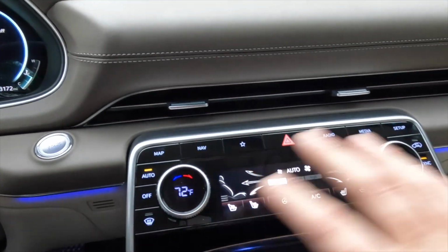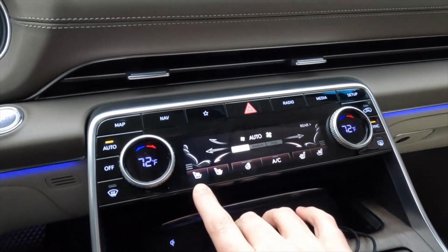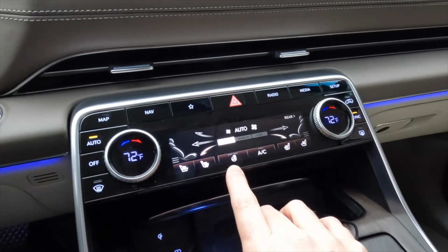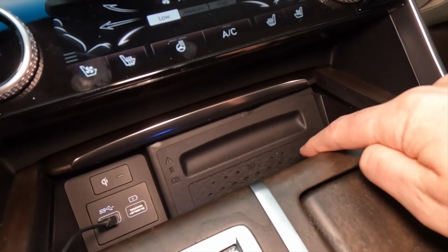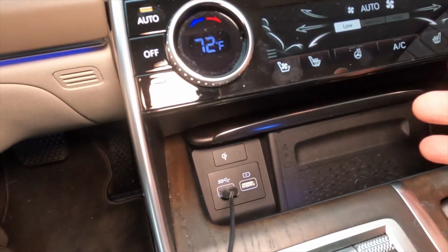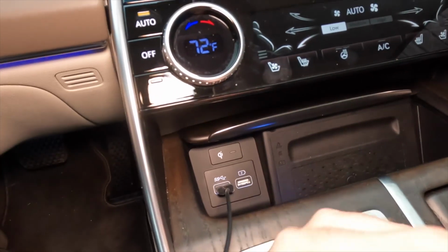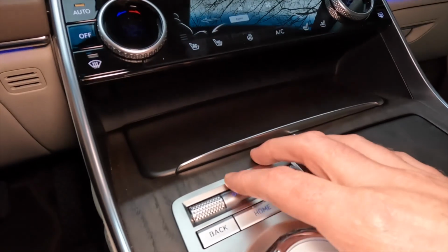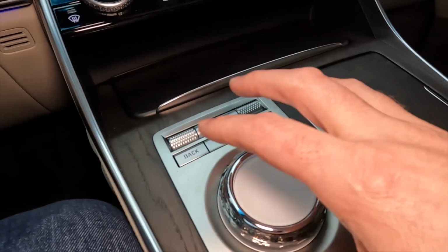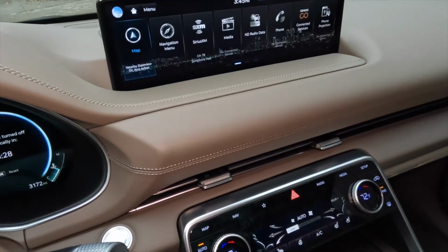Beneath that, here are the first 2 zones of your 3-zone climate control, and of course, the front seats also get ventilated and heated seats, and you get a 2-level heated steering wheel as well. You also get a wireless smartphone charger and a couple of USB ports, but you don't get wireless Apple CarPlay and Android Auto. You get it, but it's wired. Hence my fun little cable right here. You do have a power button and volume knob right here, as well as a few controls that are attached to your command center for the center console touchscreen up here.